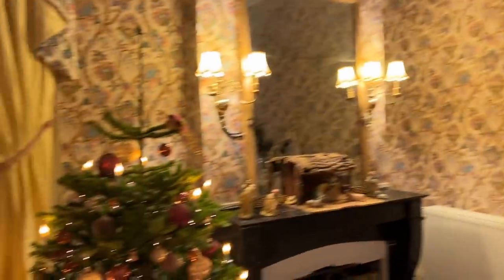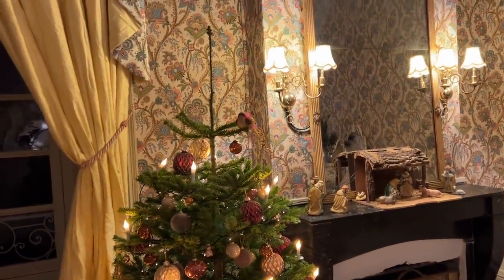What I think we need to do is finish the tree. Maybe we should go to Action tomorrow. Try and look for a tree topper. We don't have a tree topper. And maybe some extra baubles from the garden. Yeah, I think maybe carry on tomorrow.